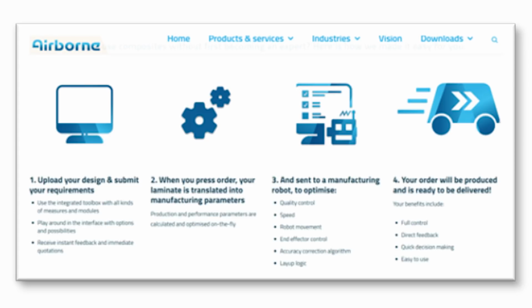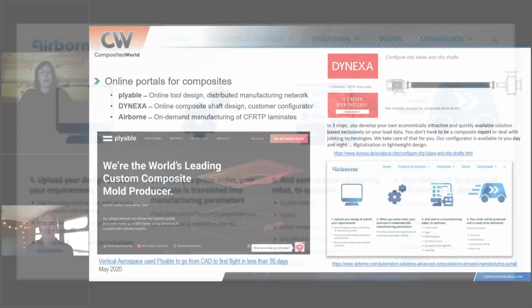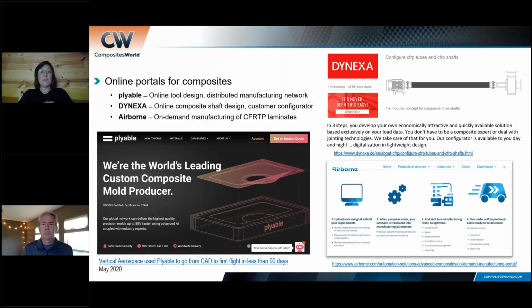You upload your design, they help you optimize, and then they can make the laminate or part and send it to you. So to me, it's a paradigm shift in how the industry will be operating in the future, sooner than later.